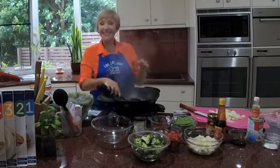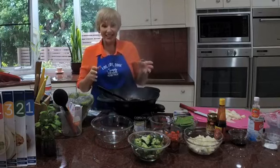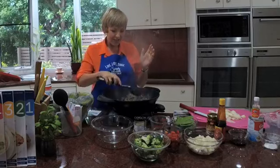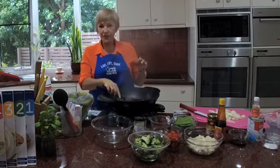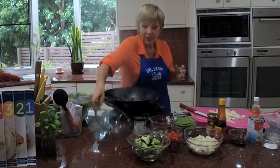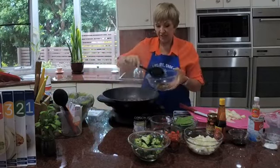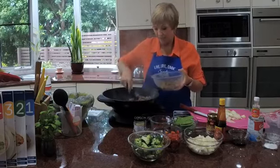Now this dish is fabulous. It's a Malaysian dish. It's from the Malay area, and it's one that they use a lot of times when they're celebrating something. It's such an important recipe for them. So I don't think you need an excuse for a celebration. Just cook it up and enjoy.